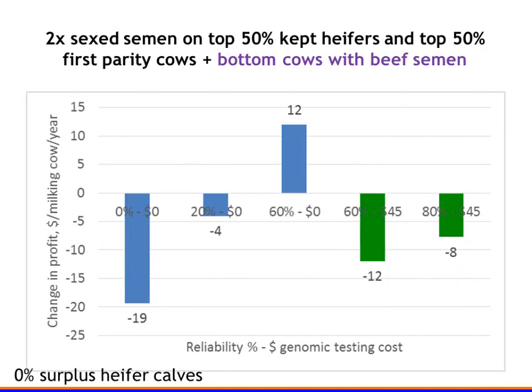So now we have this scenario where we tried, additional to the sex semen, we also used beef semen on the bottom heifers.